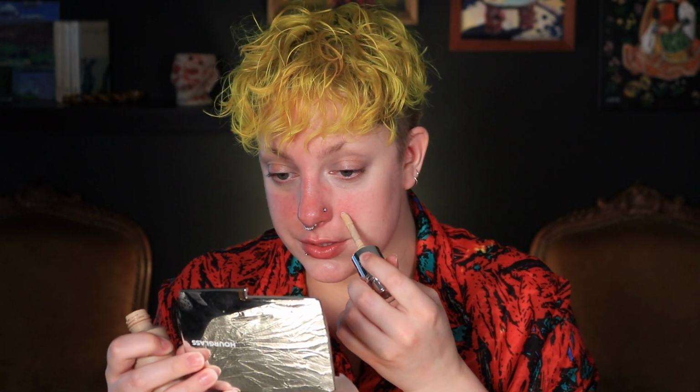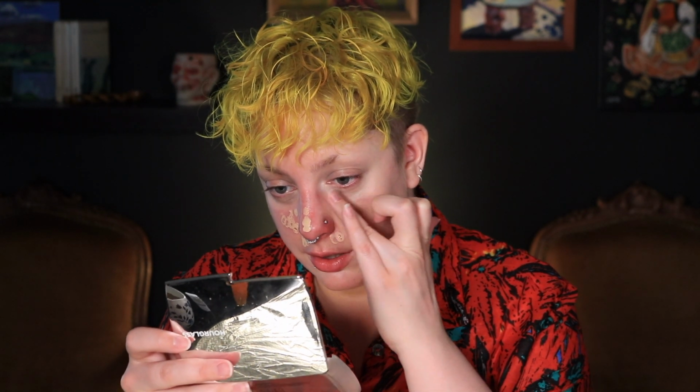So I'm just going to concentrate this color in the center of the face, especially on the parts of my face that are quite red, which is right on the cheeks and the nose. Let's start bouncing this in. And I think this foundation is actually really great for this kind of technique. It is full coverage, but it dries down to the point where you don't actually have to hit it with powder for it to stay.